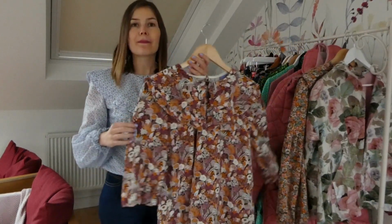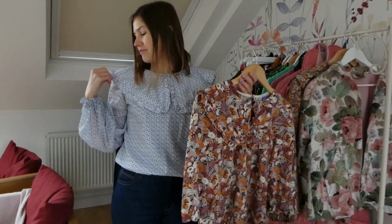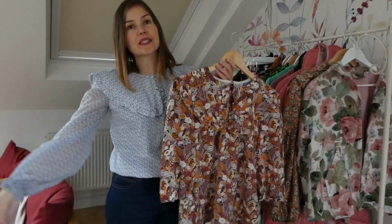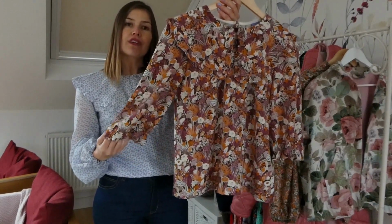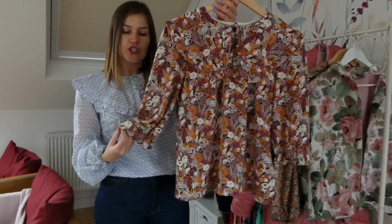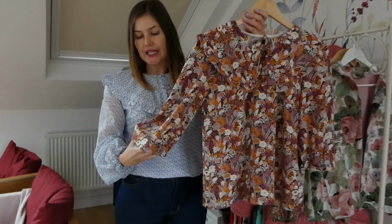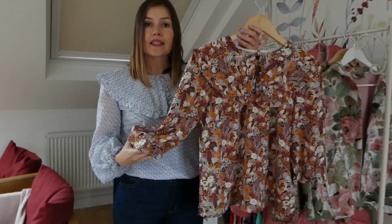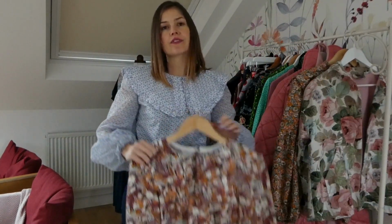The next thing I made in December was this Bakerloo blouse. So this is the same as the one I'm wearing here, but this one is the long sleeve version and this one is the short sleeve version. But I really like the way that the short sleeve version is almost a 3/4 length. And because I put in looser elastic, it means that it sits just below my elbows, which I actually really like for this time of the year.